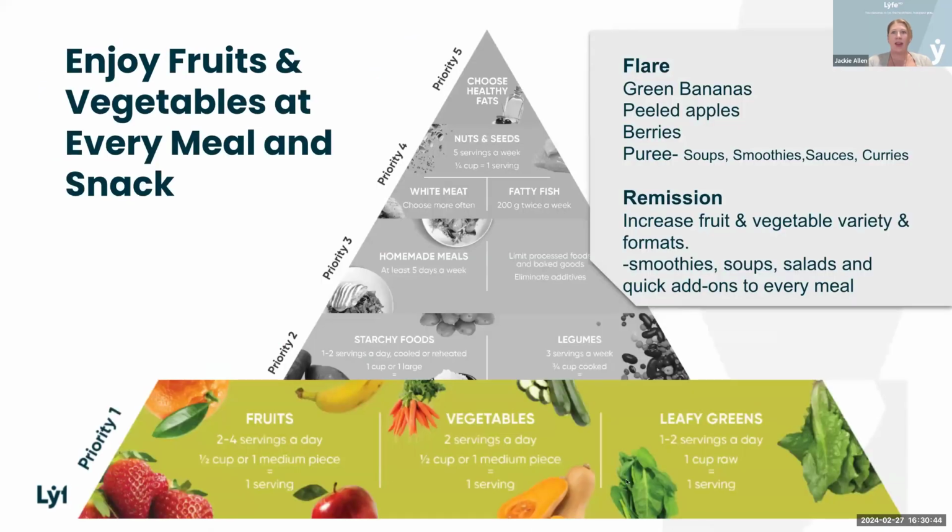Okay, so I'm just going to go through each of the sections of the food pyramid here just to highlight. But again, we're not going to go through a big extensive list, but when you want to dive into this a little more, it's all in the app. Or if you're doing an online program, you're going to be given this in the educational materials.